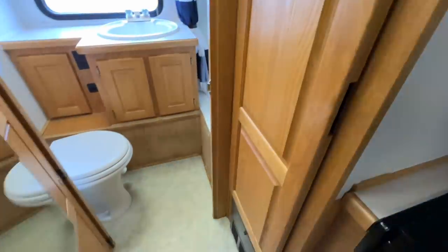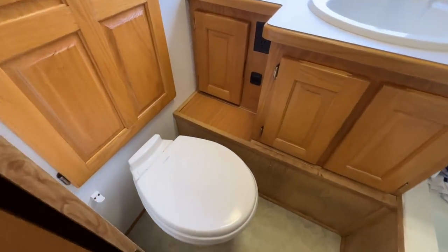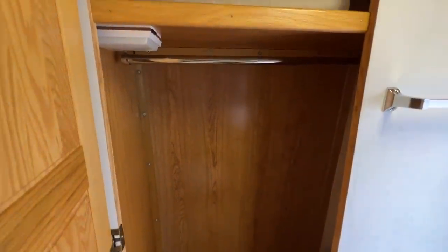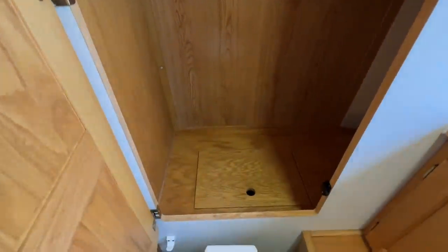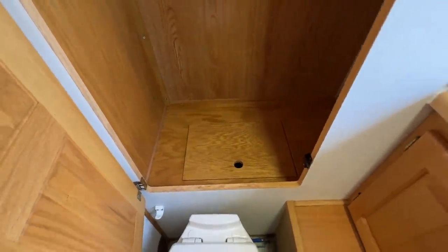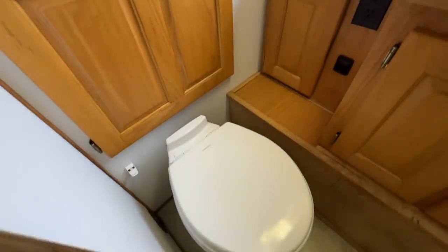We'll then come into the restroom at the back of the coach. This is a dry bath, so the toilet is separate from the shower. Another wardrobe in here with a rod up top so you can hang some clothes, shelf on top. This compartment here allows you to get into the outside compartment down by the water heater. If you stick around and watch the whole video, you'll see that.